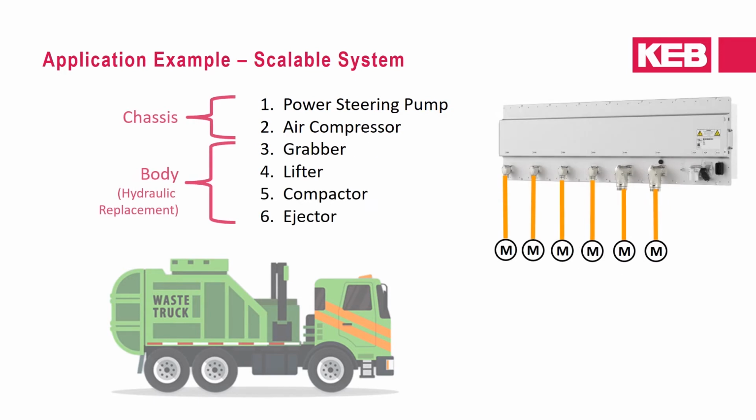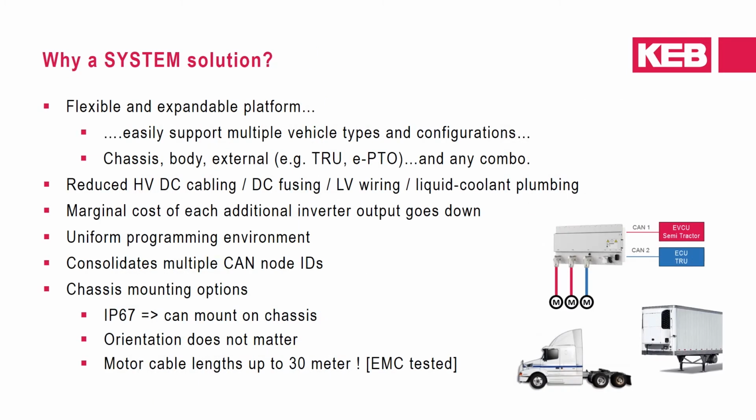Here, I provide an example of a hydraulic replacement solution where the body hydraulic system is replaced with motors for the bin grabber and lifter, as well as the hopper compactor and ejector. Why a system solution?